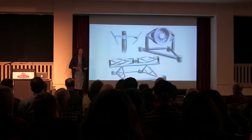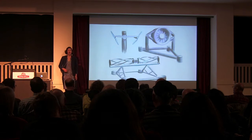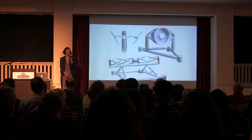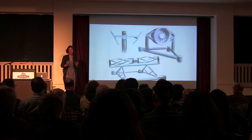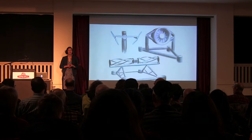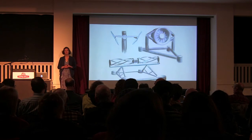And all of these different devices might be useful in different locations, or they might have different design specifications, like they're best in deep water or shallow water, they're best in faster moving water or slower moving water. And so these are all things that we use to choose which designs might be best in a given location.